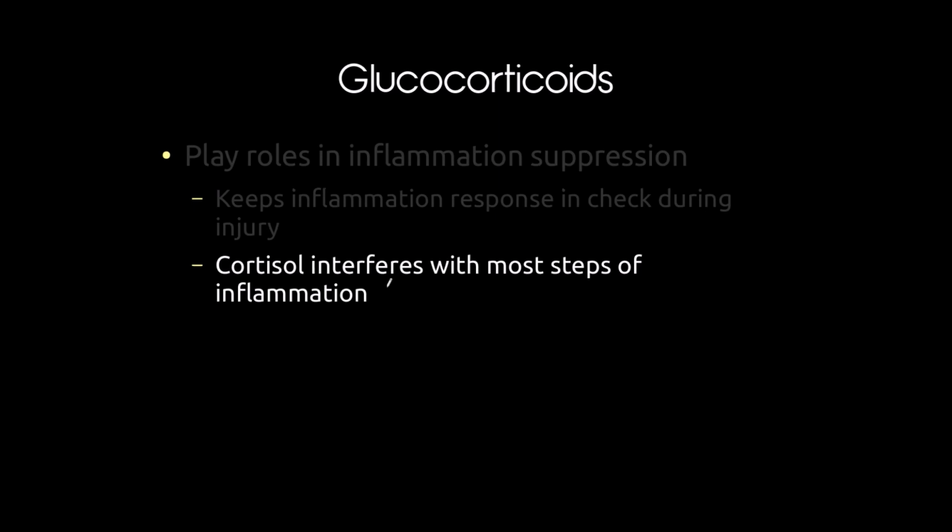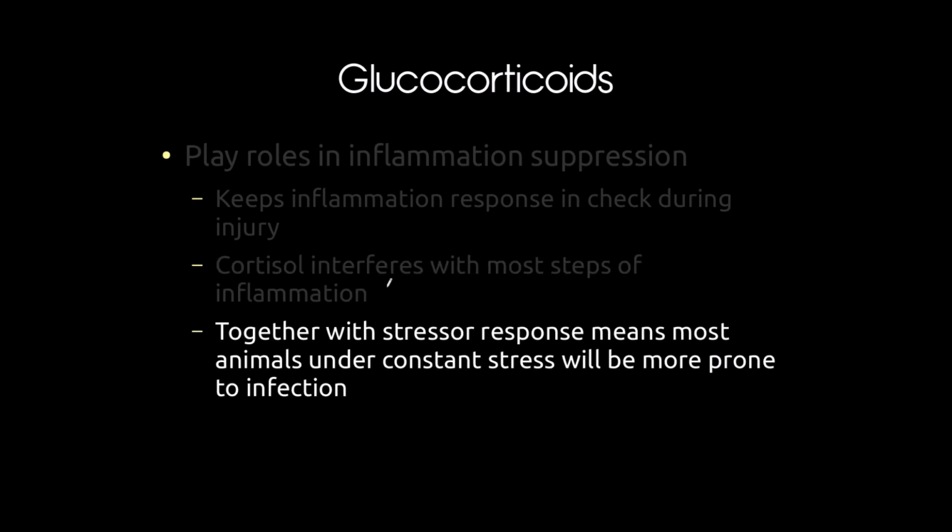And cortisol is going to interfere with most of the steps in inflammation. So this is actually acting in a lot of different places. However, this has some interesting side effects. What this means is, together with the stress response, that we're mobilizing these during stress responses, animals under constant stress tend to be more prone to infection, because these same hormones that are mobilizing metabolic fuels are also depressing inflammation responses and interfering with the immune system, therefore making these organisms that are under stress more prone to infection.